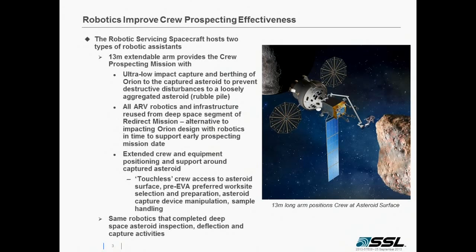It can also help the crew gain access to the surface of that asteroid once it's back in moon orbit. One of the other benefits of this is that because the robots are all on the ARV, which is just one solution, and we heard earlier in this session different solutions about where those robots can be, we don't have to burden the Orion vehicle with the robots if we put them on the ARV, or at least our servicing vehicle, and of course they're available for other missions.